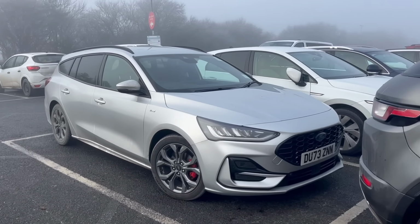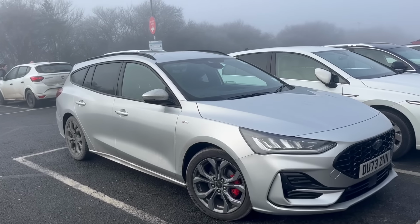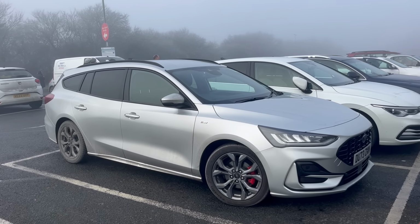Do we like it? What do you think? I think it's quite a good looking car, and it's not a hybrid or anything, so it's about the most basic estate car you can buy at the minute. But I'm just not sure about the 1 litre EcoBoom engine.